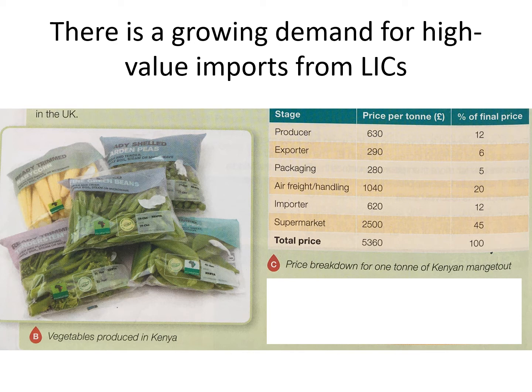The exporter is getting 6%. The exporter is the person that exports the veg out of Kenya. The packaging, so the factory that's packaging it all up, they'll get 5%. The air company that's flying it into the UK gets 20%, so they're a bit better off. The importer, so that's the lorry taking it from the airport to our supermarkets, they get 12%. The supermarket gets the most, they get 45%. And if you add that all up, we get 100%.